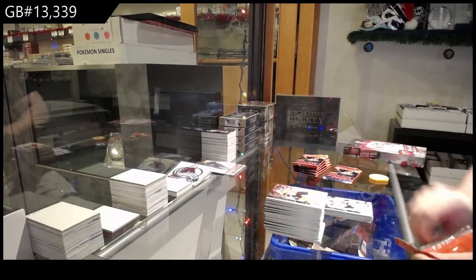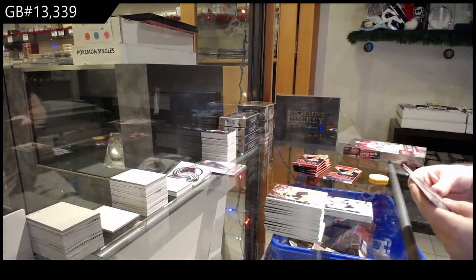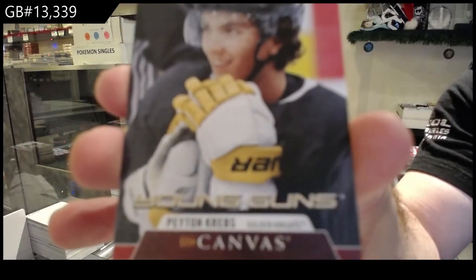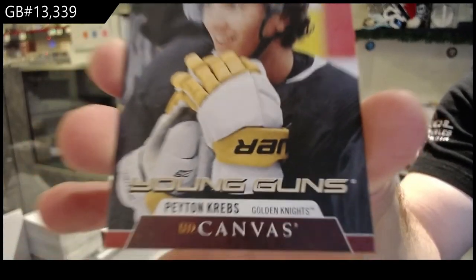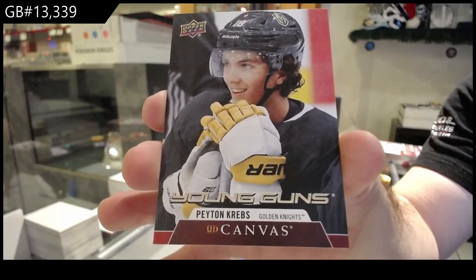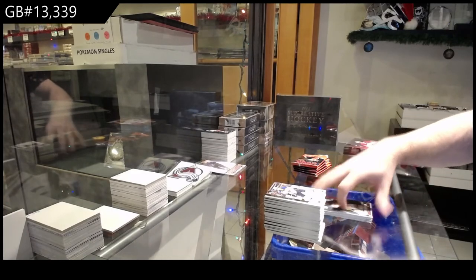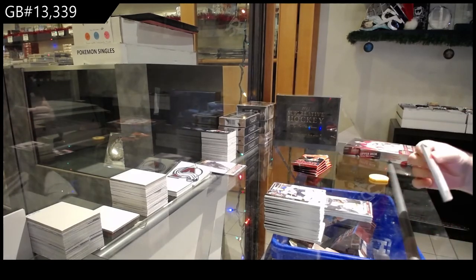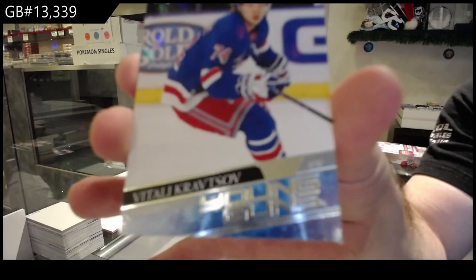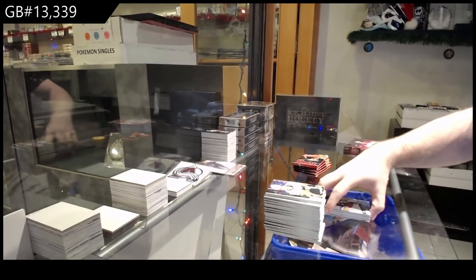French variant. But no, we are extremely close. I consider Angelo very close to like a father figure type of person. Peyton Krebs, Young Guns, Canvas. Peyton Krebs. Mystery shareholders, correct. I will happily, absolutely happily show that document. We got a Young Guns for the Rangers of Krapsov. All you will see, sadly, is 100% me.